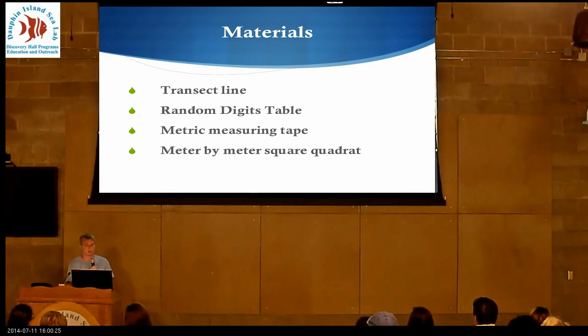The materials I used were 4 transect lines, a random digits table to give me a more random result on the destinations that I set my quadrat out at, a metric measuring tape because the transect lines are only measured every 5 meters, and a water quality testing kit to measure nitrate levels.